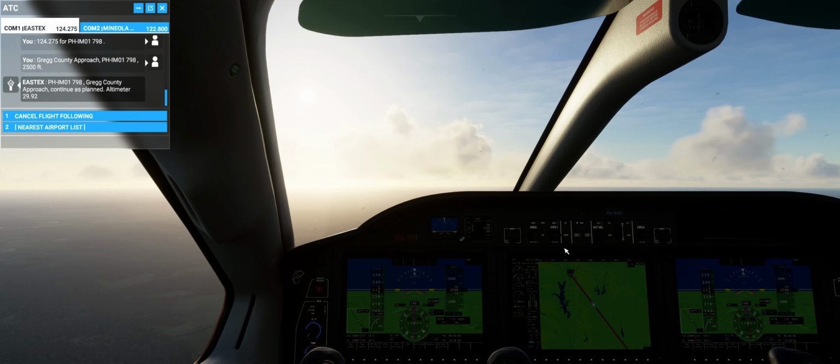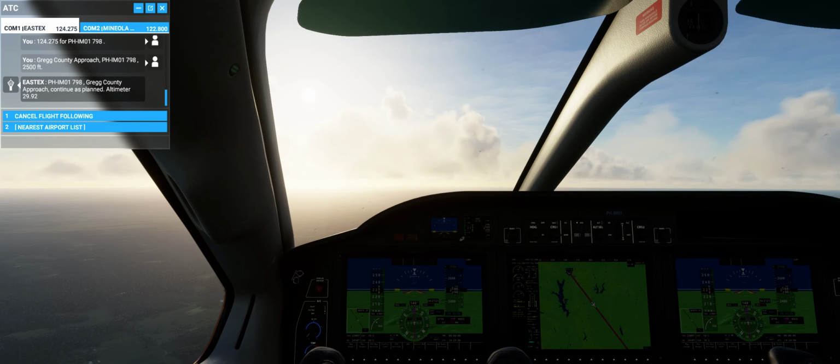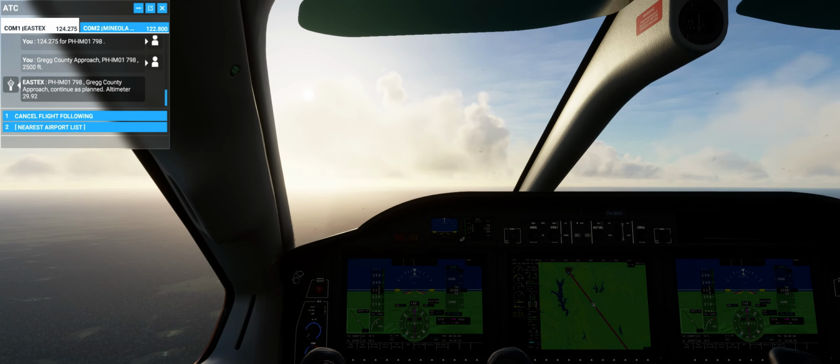Southwest 1192, traffic 11 o'clock, 2 miles northbound, Boeing 737. Southwest 1192, reduce speed to 190, 100.